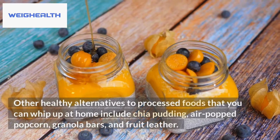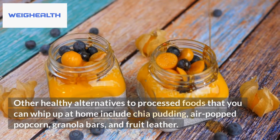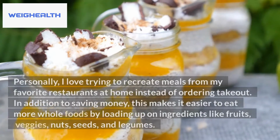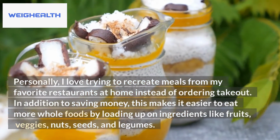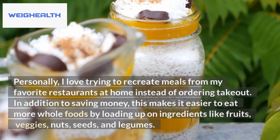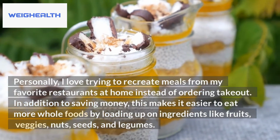Other healthy alternatives to processed foods that you can whip up at home include chia pudding, air-popped popcorn, granola bars, and fruit leather. Personally, I love trying to recreate meals from my favorite restaurants at home instead of ordering takeout. In addition to saving money, this makes it easier to eat more whole foods by loading up on ingredients like fruits, veggies, nuts, seeds, and legumes.